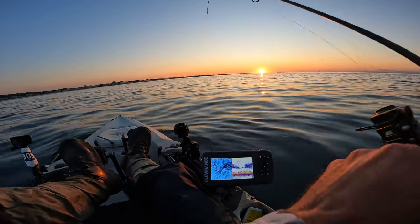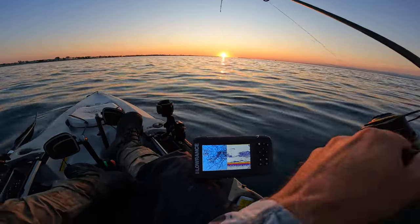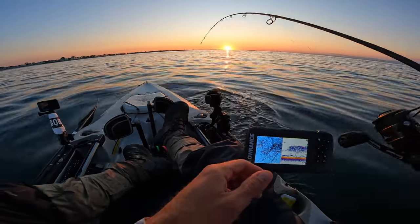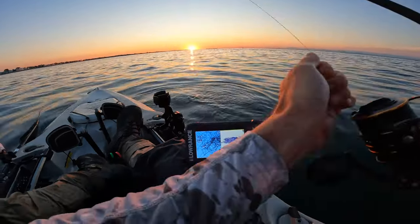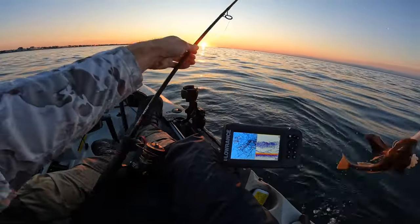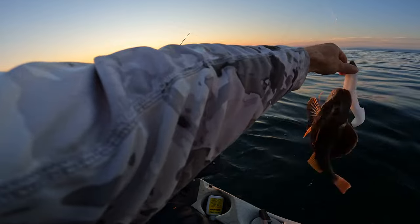There's a fish. We just got one. We just got one. And what do you know? 7-inch Elias shad robin.